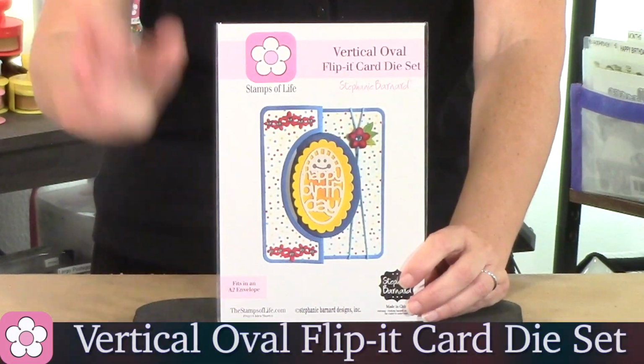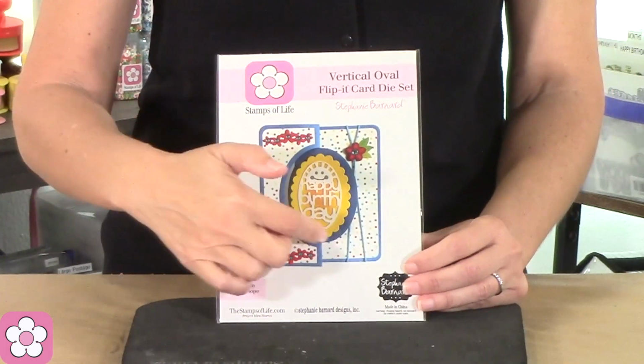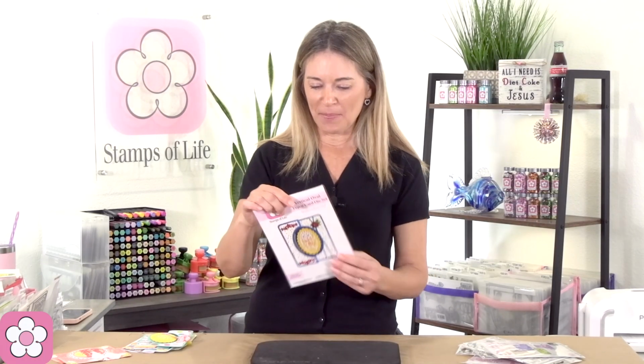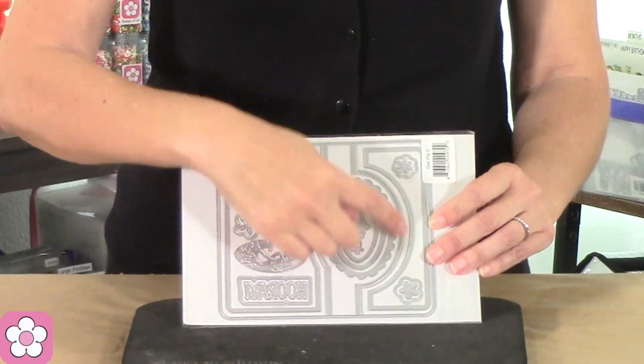Last but not least is the one I showed you in the beginning. You know I love my Flip-It cards and my fold-it cards. But look at how fun this one is. So this one has happy birthday. I'm sorry, happy birthday. Whoa! Happy birthday. It also has, that's optional, you could also say you and me in that oval. You can have the words hooray, lots of flowers, and a scalloped oval.